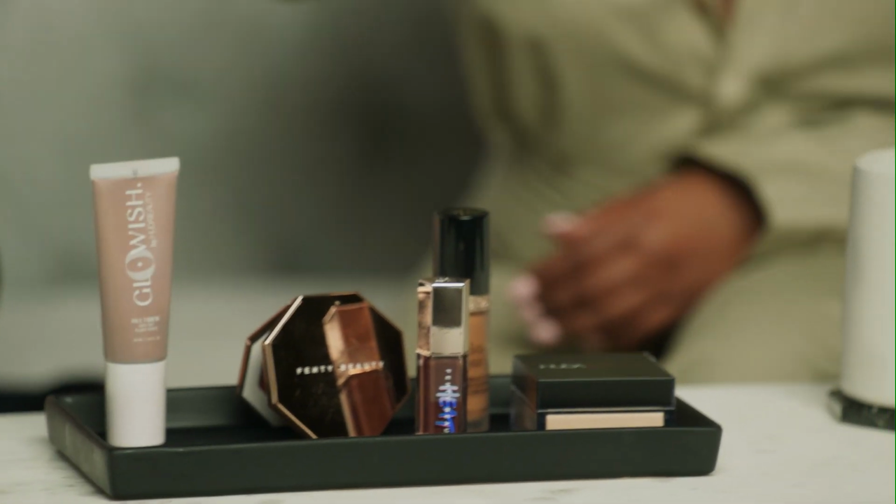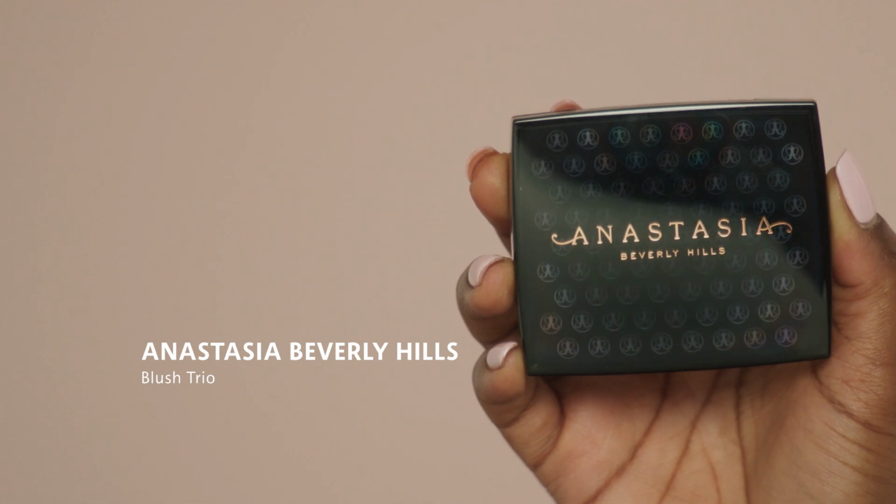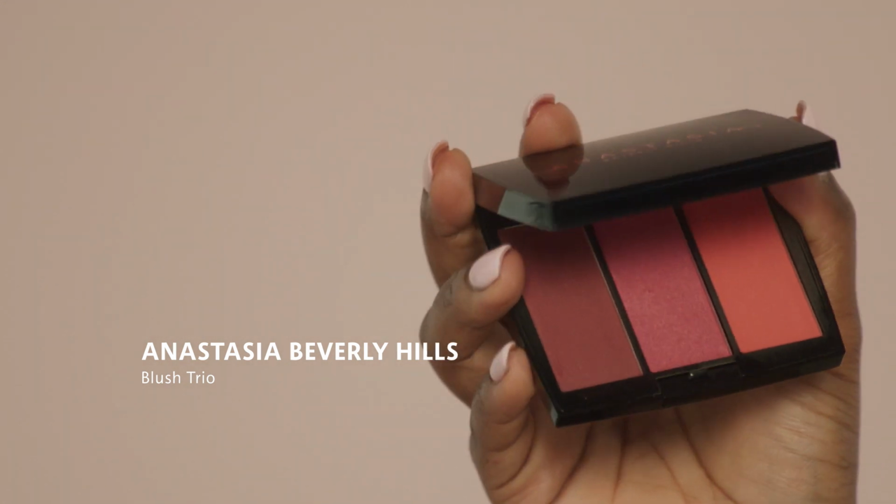All right, so I have to put you on to my favorite blush trio. Yes, please. We have here the Anastasia Beverly Hills Blush Trio, and this is in the shade Berry Adore. There's these gorgeous berry shades that are just universal for all skin types. And there's something about blush, I don't know if you can agree, but when you wear blush, by the end of your makeup, where is it? Like, ¿dónde se fue? It runs away. Yep, I know what you mean.